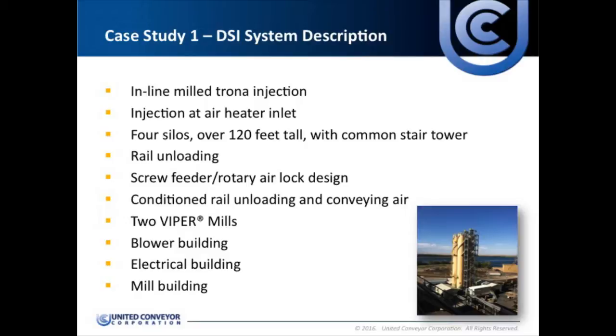The conveying air for the rail unloading system, as well as to convey to the duct, is all conditioned with dehumidification and heat exchangers to reduce the temperature. And those are all to help optimize the sorbent usage in the duct. The milling is done using UCC's Viper mills. This system includes 2. There's a blower building, electrical building, and mill building. All were constructed on site for this system.